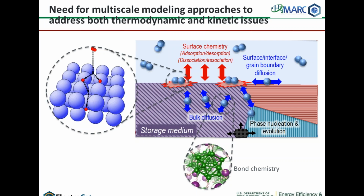So for example, in this cartoon here, you'll see that there are processes that occur essentially at all length and time scales within the uptake and desorption of hydrogen. So for example, surface chemistry, interface reactions, bulk diffusion, nucleation of new phases, all of this occurs, and very little of it, in fact, is really understood with the kind of depth that would allow predictive design of materials. Next slide, please.